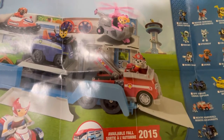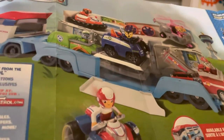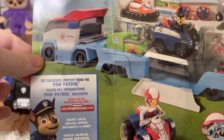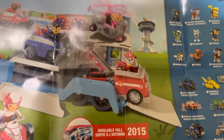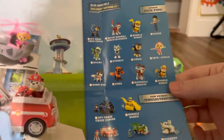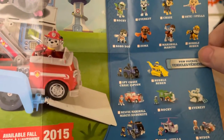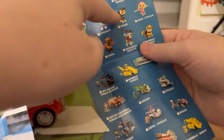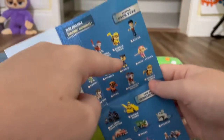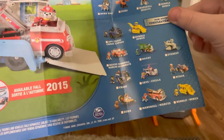So here we have the Paw Patroller, which I do have, has that pawpatrol.com. You can visit that site. We have the Paw Patroller, and this came out in fall of 2015, and here's some of the toys that they're advertising for. These are the Action Pack pups. So there's two different versions of Chase, two different versions of Marshall, and two different versions of Rubble. So this one's from 2014, that one's probably from 2015.